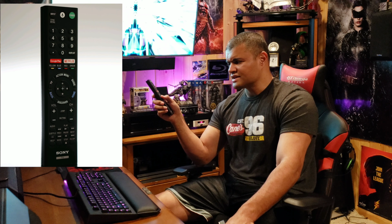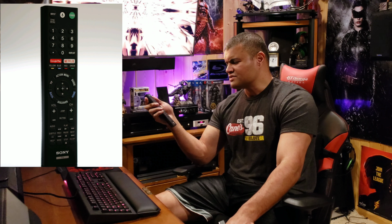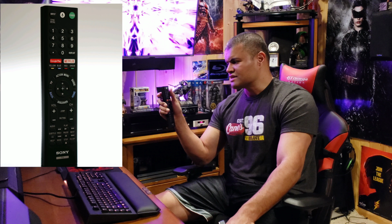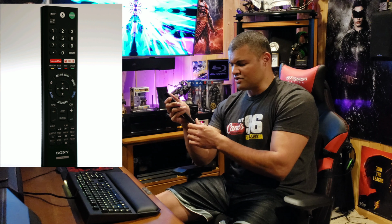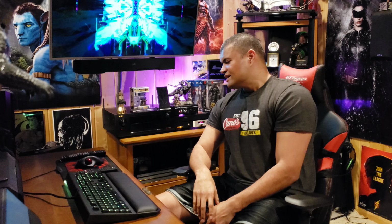Otherwise, the remote control is great. Pretty basic remote, but all the features are there. It's got a nice feel to it, nice backing to it as well. I like this remote. It's got the voice control, which I haven't used too much, but it's there if you want to do voice control off your remote. I like that. Otherwise, that's kind of my impressions right now of this TV. I am very happy.